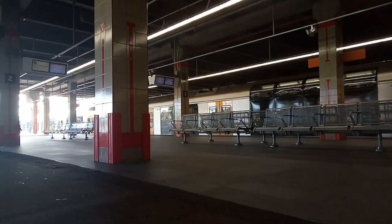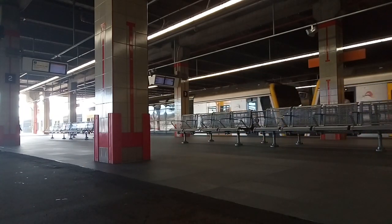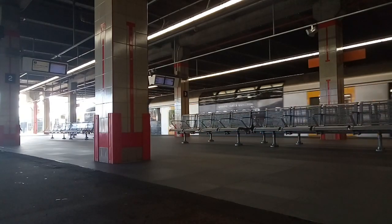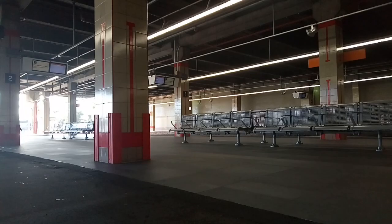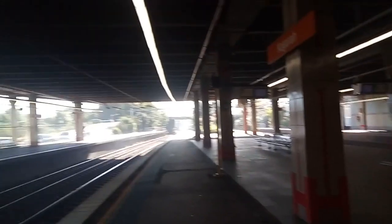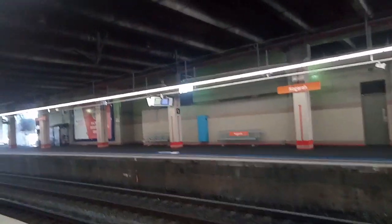Right over there, we have a Tangara from platform number 3. I believe the next stop for that will be Rockdale, because some of these things don't stop at Rockdale. Yeah, it's getting a bit smoky. Rightio, I will see you at my next location, which I believe is Carlton. I don't think I'll have it.